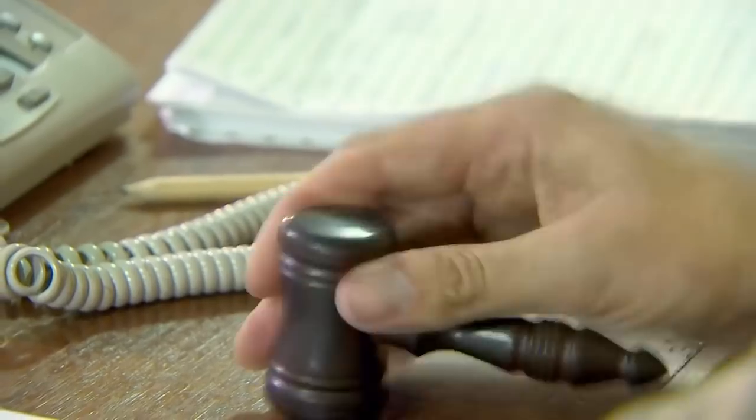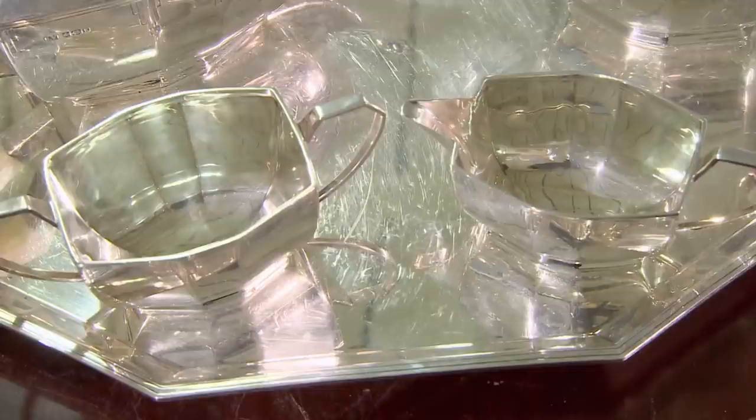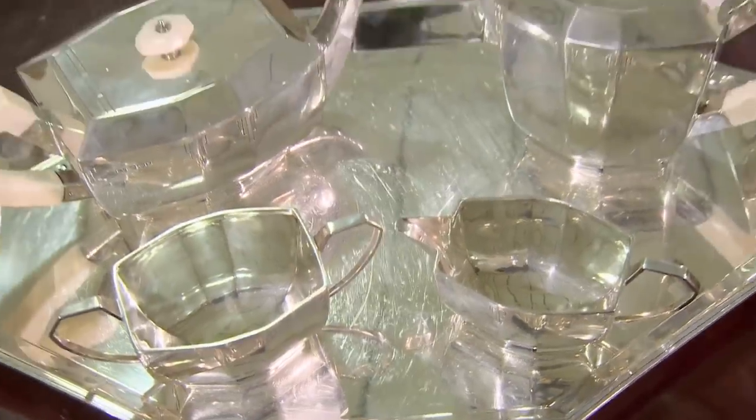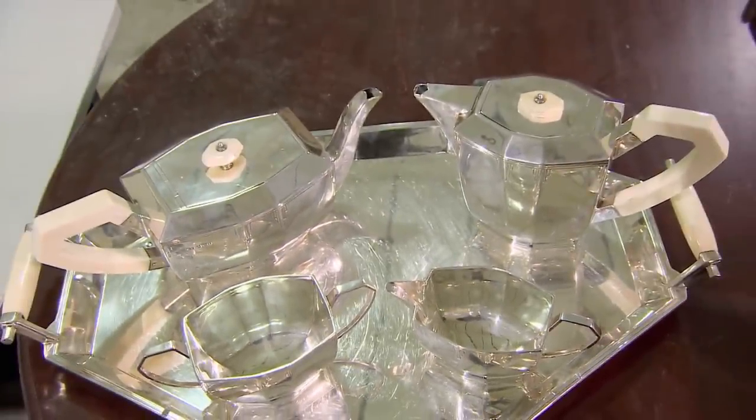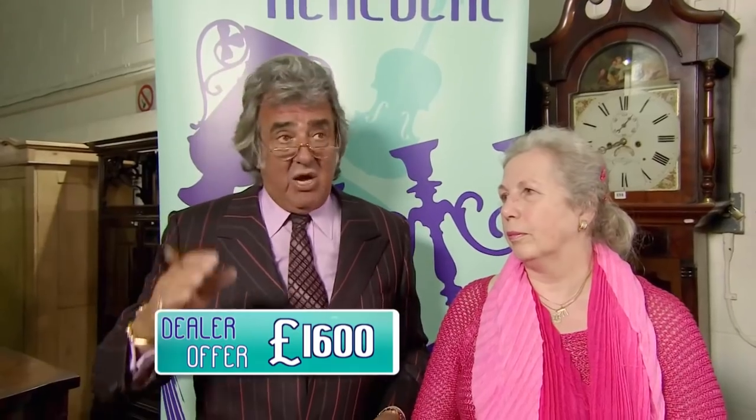Will she get it? Now, the five-piece silver tea and coffee service that you brought along, Art Deco with ivory handles, where did it come from? It was my husband's mother, so it was in his family, yes. Okay. You sat down with Debbie, one of our dealers. She eventually put down £1,600. Yes. In precious metal alone, it's £1,660. Terrific value for money. You turned down the £1,600, which I think was very wise. The reserve is £1,700. Let's see what happens.